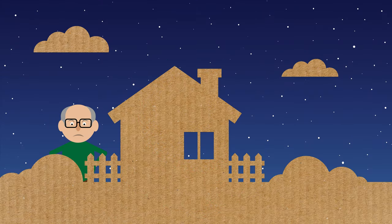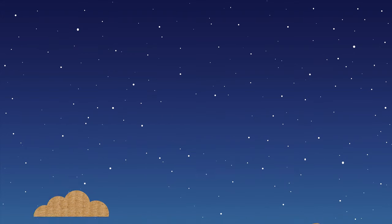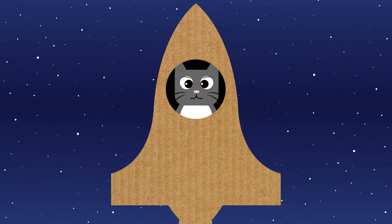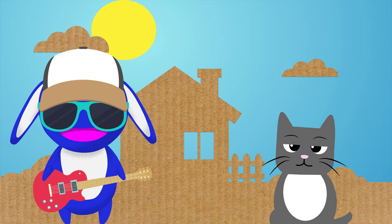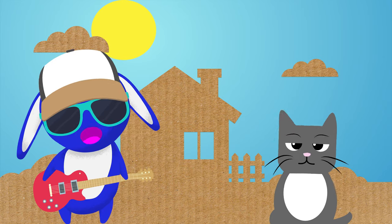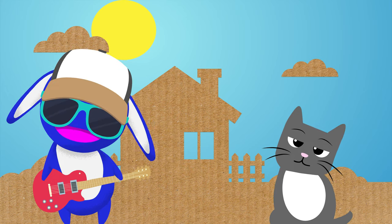Mr. Johnson didn't think he'd see the cat again so soon. This time, he decided to send him all the way up to the moon. So he threw him on a spaceship and said, have a very pleasant trip. But the cat came back the very next day. The cat came back. We thought he was a goner, but the cat came back. It just wouldn't stay away.